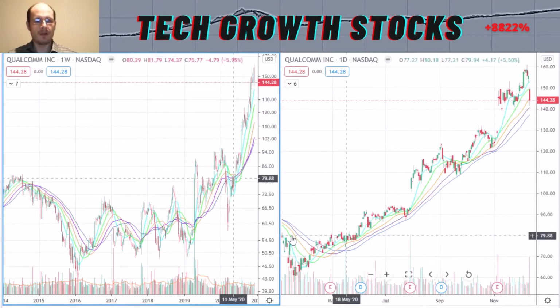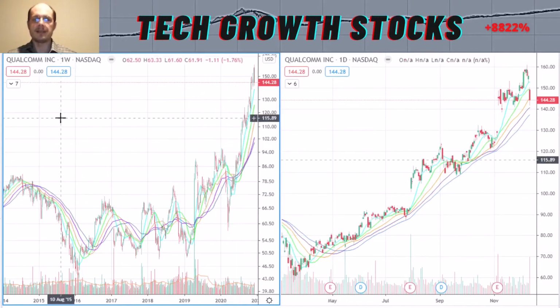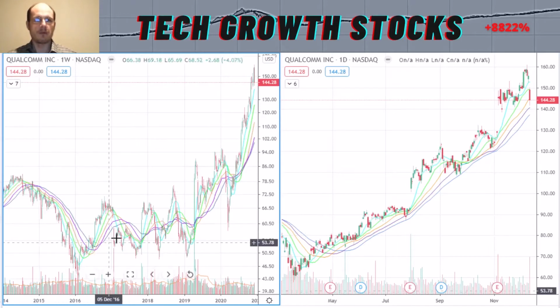So let's start right off with the first top large cap stock. And as you can see in the chart, it is QCOM, Qualcomm. Here you can see the longer term chart of Qualcomm.